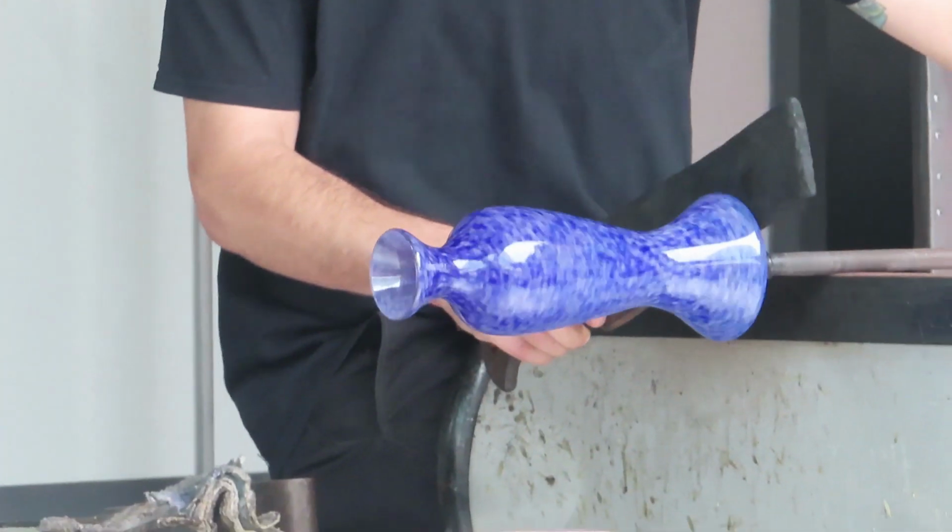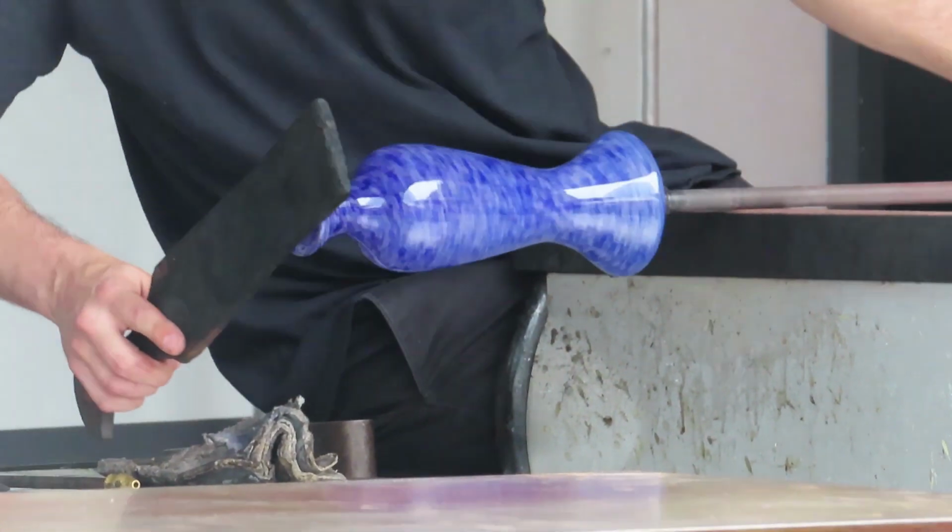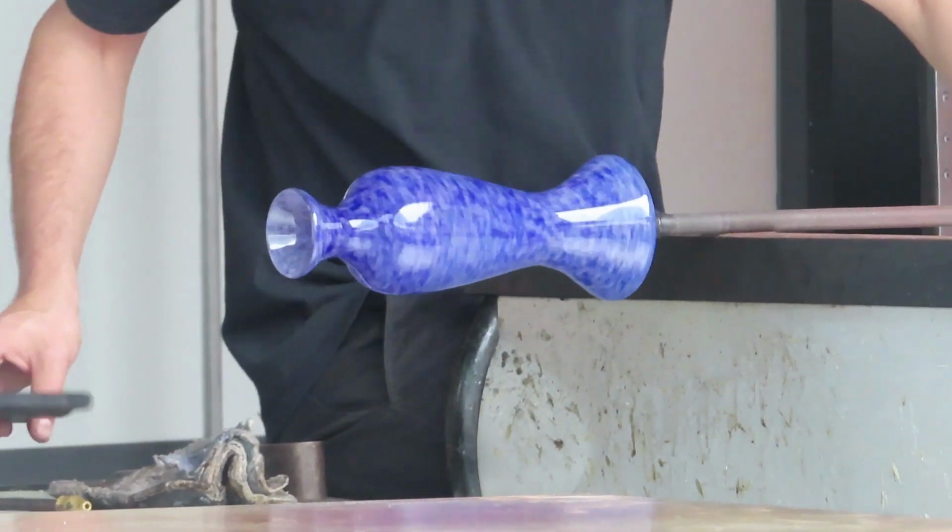Something all pieces of glass have to go through. That includes all the pieces you saw in the exhibit. That includes any glass you might have at home. Even your cups that you got from IKEA. They have to sit in there too.